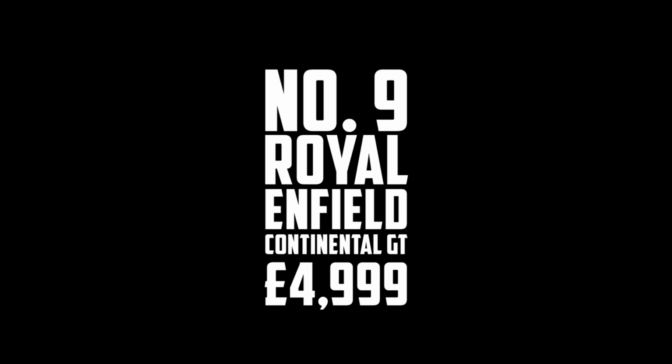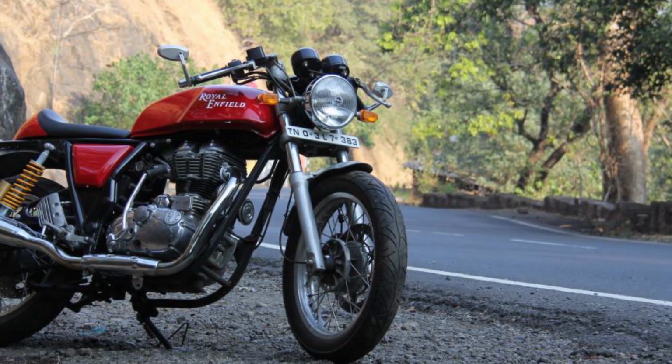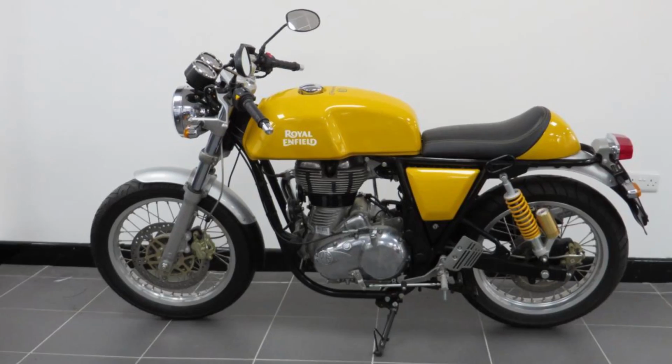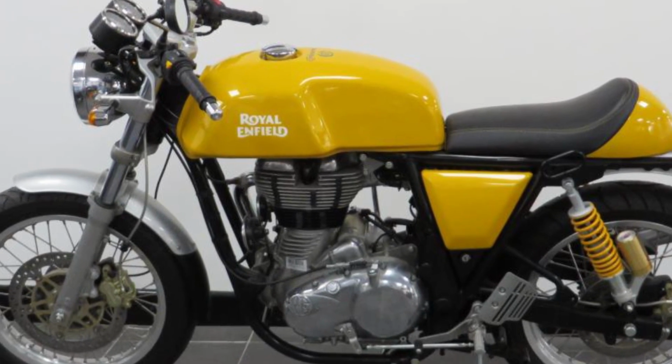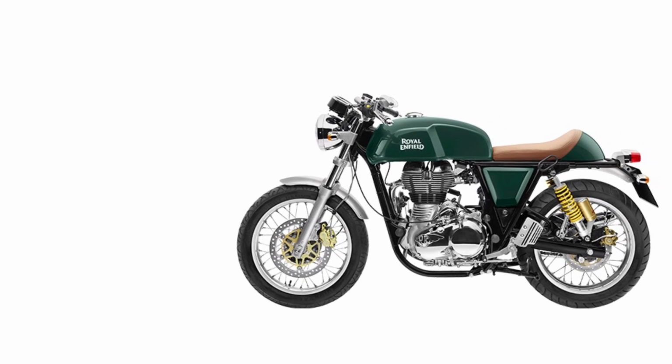Number 9, Royal Enfield Continental GT. What's not to like about the Royal Enfield Continental GT? Its cafe racer style, fresh from the box, will be a big plus point for many a retro fan. Combine this with a sub £5,000 price tag and surely you're onto a winner. Well, maybe. Despite its racy image, it won't be setting the world ablaze with its performance figures.